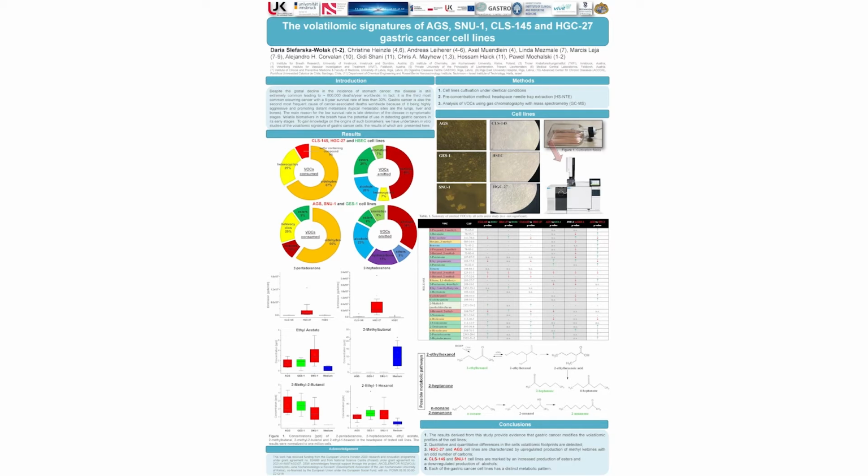Based on the graphs, you can see that the AGS27 gastric cancer cell line is characterized by emission of given compounds, such as pentadecanone and heptadecanone, and we cannot see these compounds in high concentration in other cell lines. In the case of 2-methylbutanol, the highest emission we can see in the medium when looking at the cell set of AGS and SNU1 gastric cancer cell lines. The ethyl acetate, 2-methyl-2-butanol and 2-ethyl-1-hexanol, on the other hand, were occurring in different concentrations in all of the above mentioned cell lines.